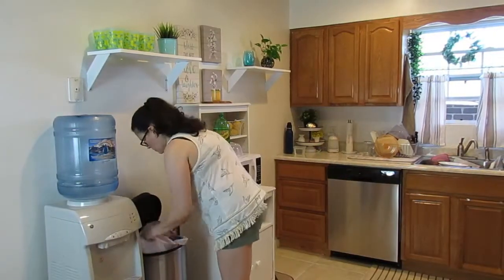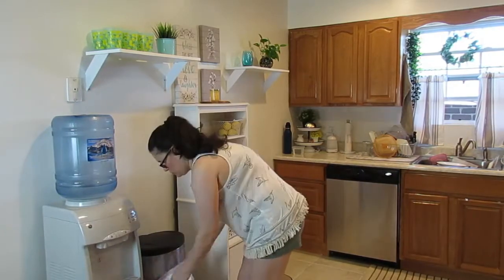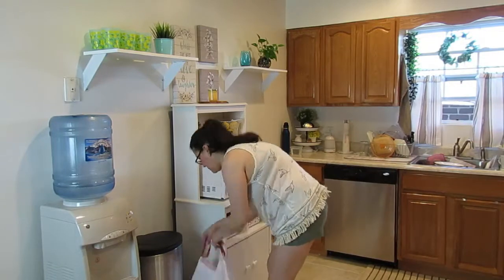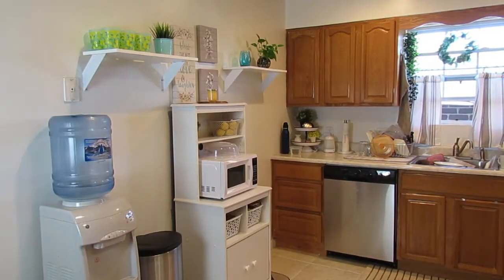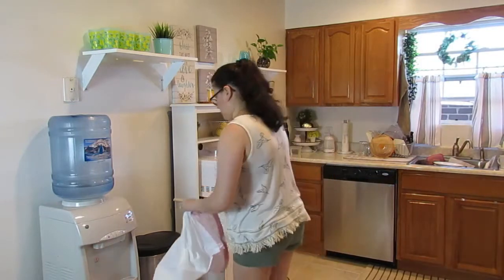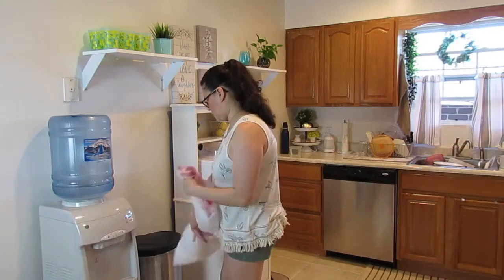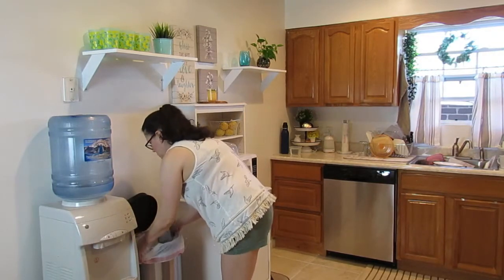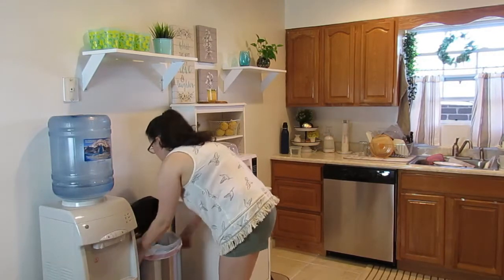So in the kitchen, in the morning, I just go and do some dishes. If there are some dishes in there, but every time I wake up in the morning, there are dishes. So just do the dishes, clean stuff in the kitchen, put stuff away, throw some stuff in the garbage, take the garbage out, and stuff like that.